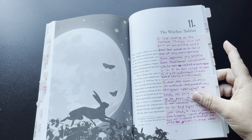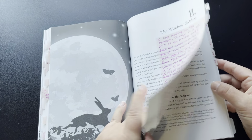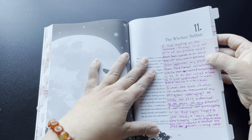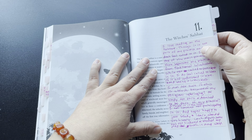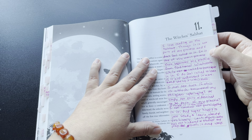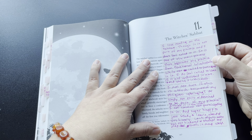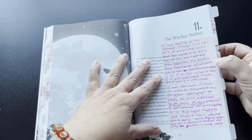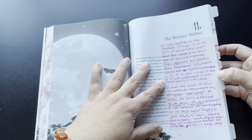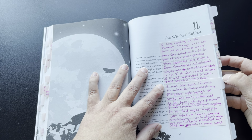Okay, so the Witch's Sabbath. I'm really glad he put this in there. I'm just going to read my notes because I think I summed it up pretty well. I love reading on the Sabbath, though it is not part of my practice and I don't feel called to it. It is one of the main practices that separates my practice from traditional witchcraft. While not called to participate in it, I do feel called to learn of it and understand it more.